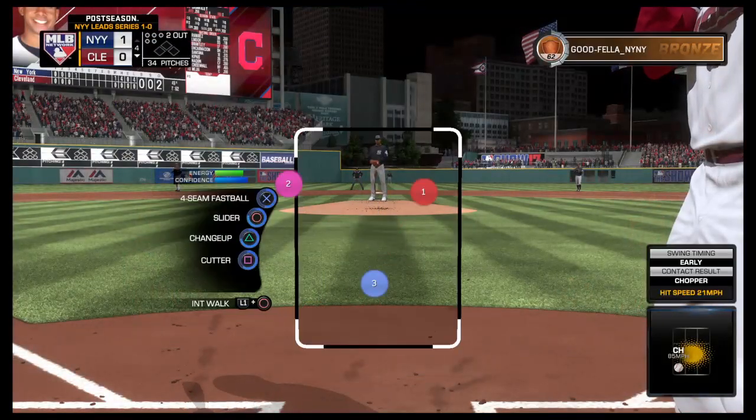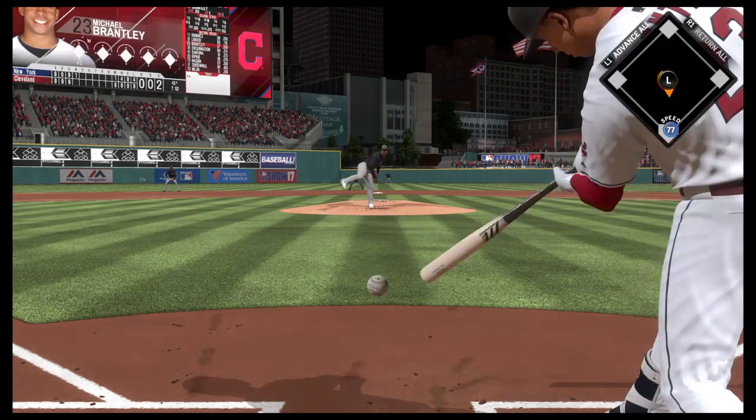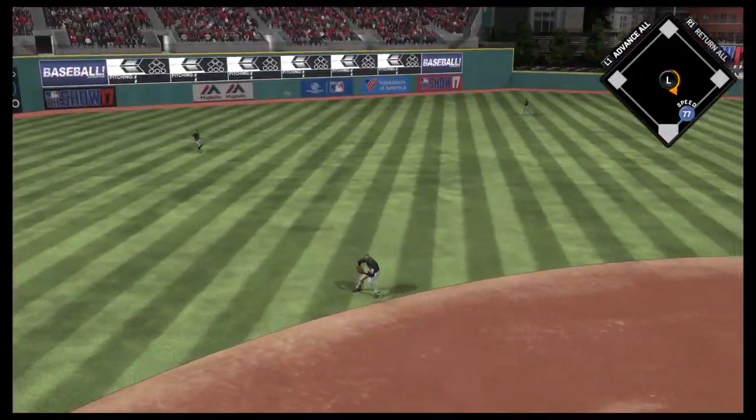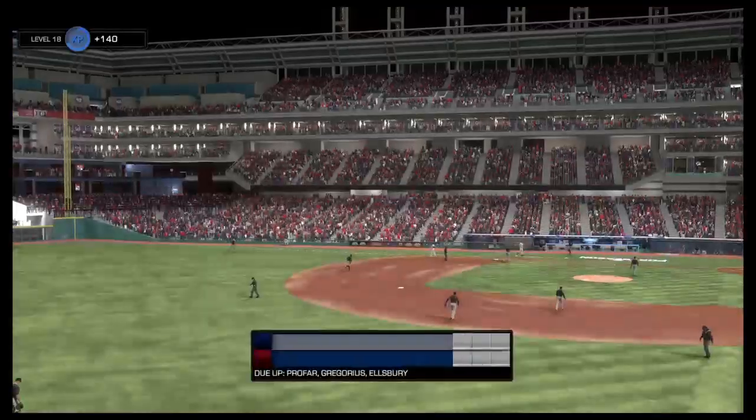Stepping up now, Michael Brantley. He got on top of one and was a ground out victim last time. Hard on the ground towards short. Taken in by Gregorius. Throw to first will get him easily, and the side is retired.